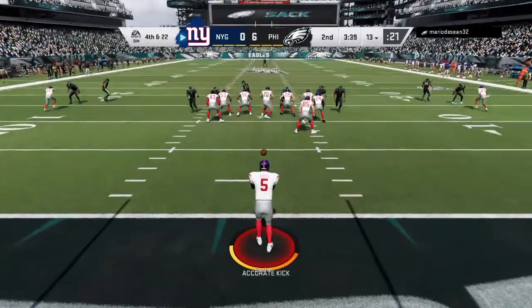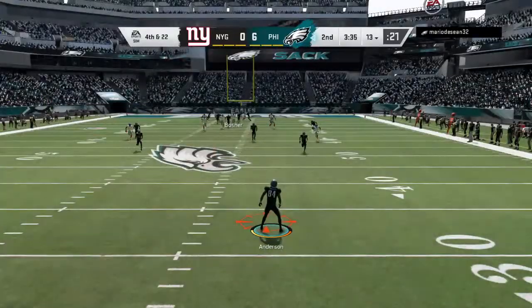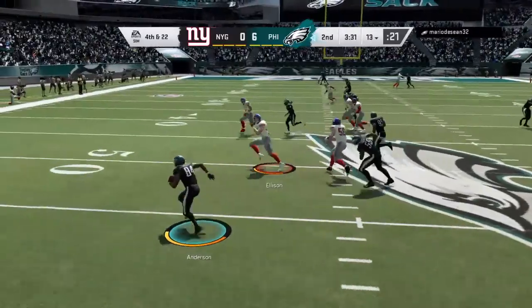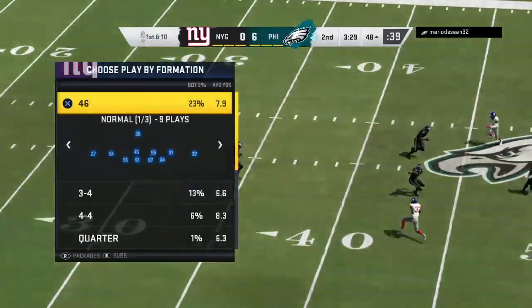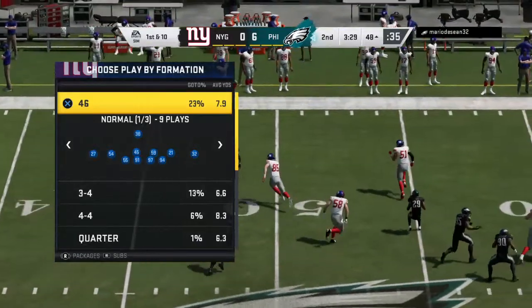On 4th down, here's Matt Bosher on to punt. And just a single punt for him in the loss last week as he sends this one away. So a change of possession here on the punt. And the Eagles will have great starting field position here as they take over.